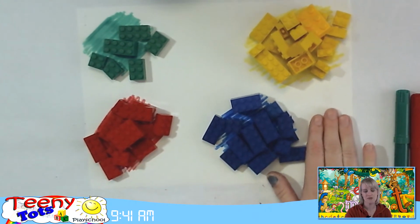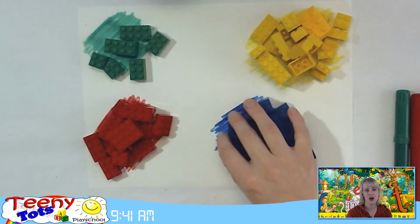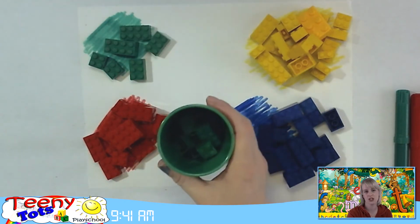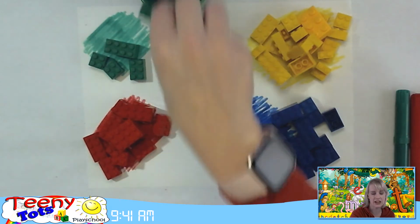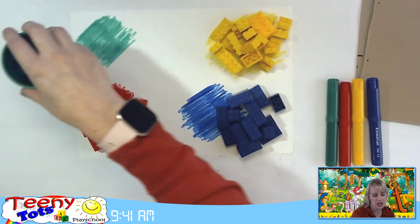Okay, so we've matched all our colors. Can you see? Now you can do this at home at any time with anything. You can draw the colors, or you can put it in cups, and you can match all the colors together. They've got to be the same colors. Okay, lovely. You can pack away that and so we can carry on.